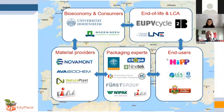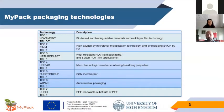In the MyPack project, we are focused on three food groups, which are fresh cut vegetables, sterilized baby food, and organic products. In our project, we are working on seven technologies. Each of these technologies corresponds to one of the three objectives that I have outlined before. From this table, you can see that technologies 1, 3, and 7 belong to the objective development of bioplastics, which are biodegradable, compostable, or from renewable resources. The rest, which are technologies 2, 4, 5, and 6, correspond to the objective development of elaborated packaging technologies.